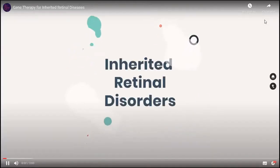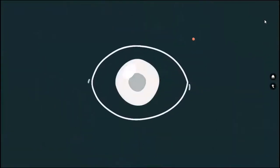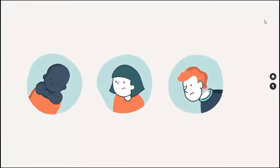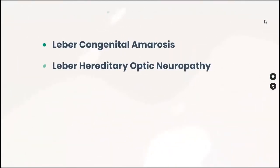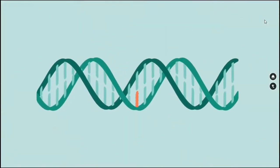Inherited retinal disorders affect vision and can cause blindness. Many are degenerative, meaning they keep getting worse over time. They affect individuals of all ages, each type progressing at a different rate. Common types of inherited retinal disorders include Leber congenital amaurosis, Leber hereditary optic neuropathy, X-linked retinitis pigmentosa, and choroideremia. All of these result in severe vision loss and are caused by a gene that is not working properly.